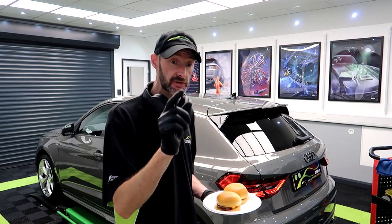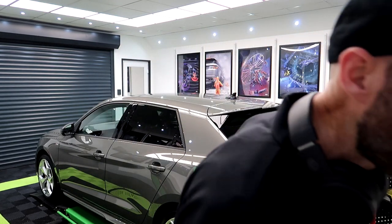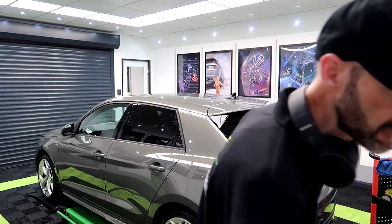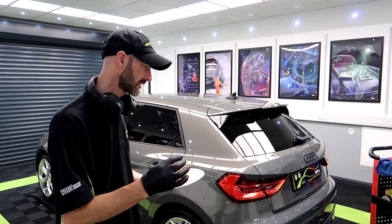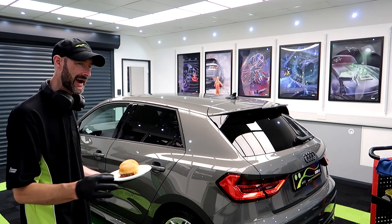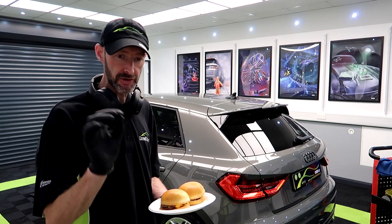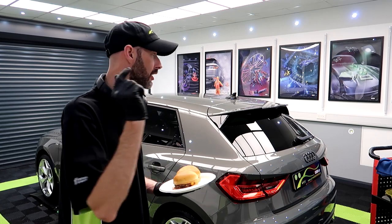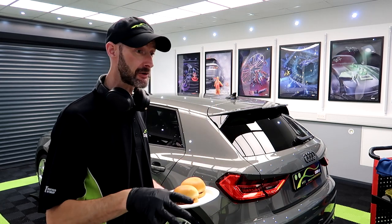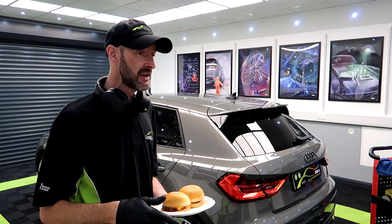Wheel nut caps. So the ones that were on it, they're all discolored. So I've got another set that we're gonna put on, a brand new set. It'd be a shame to put the old ones on now that the wheels are looking amazing. So yep, we'll put the new ones on. I'm just going round with Gyeon Cure for the final thing. Interior's done, engine bay finished.